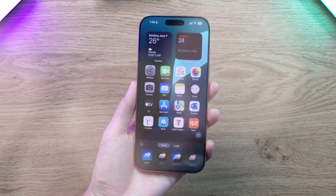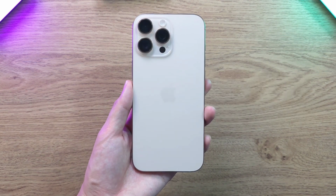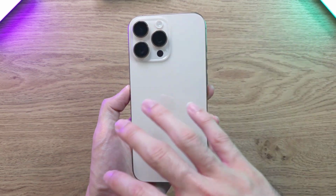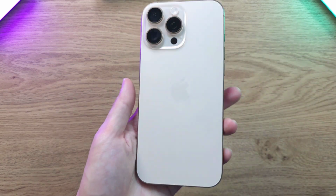Okay, so what I have in my hand here, the color in terms of it, is the Desert Titanium, and I think this is a very nice unisex color. So in case for you males out there or the females, I think this is a very nice slick color, very fresh I would say, and it does have a very nice finish to it.